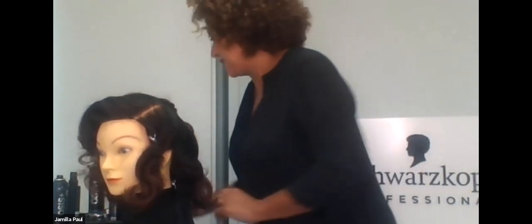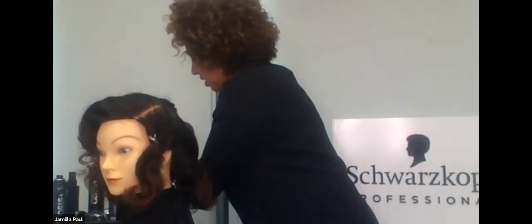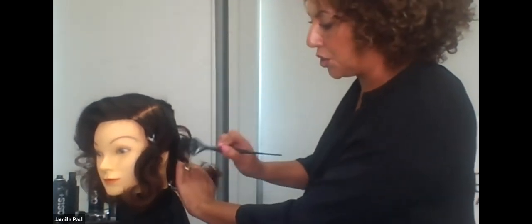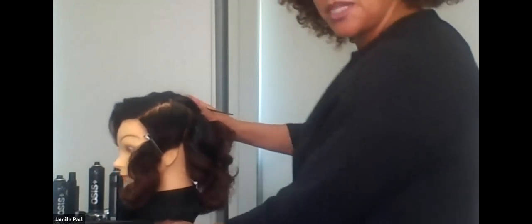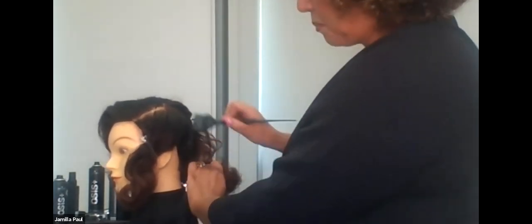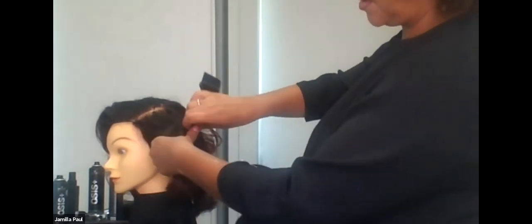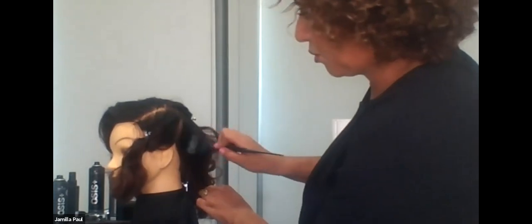So what we do, we take the crystal gel, we use it with a tint brush, and we go right into the root. Spin around. So here we go in, we push it right into the root here. And then we take super fine sections. So here, take really fine sections like you would if you was doing a colour, and apply to the root.